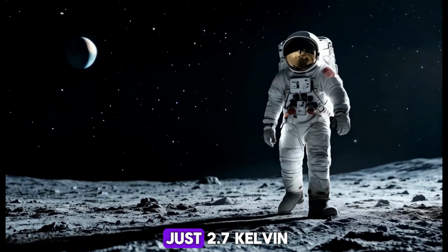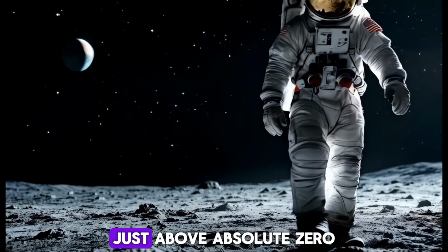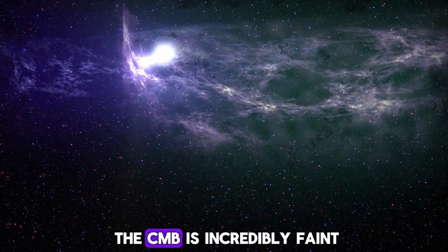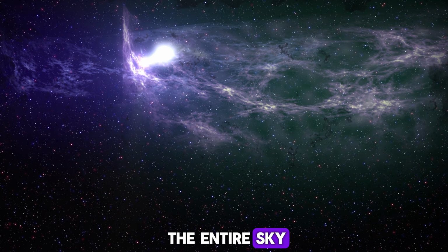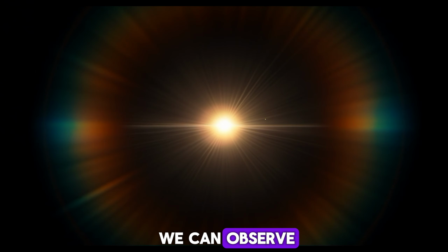At a temperature of just 2.7 Kelvin, just above absolute zero, the CMB is incredibly faint but still detectable across the entire sky. It's the oldest light we can observe and a direct window into the early universe.